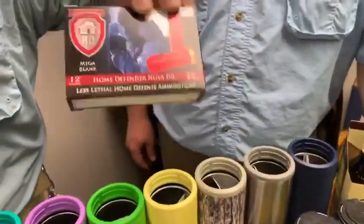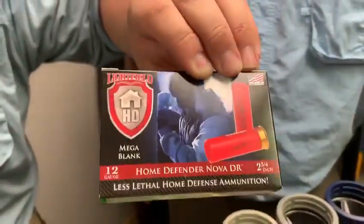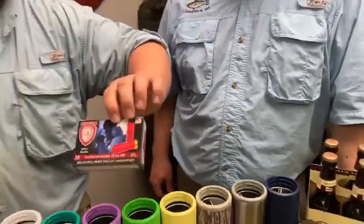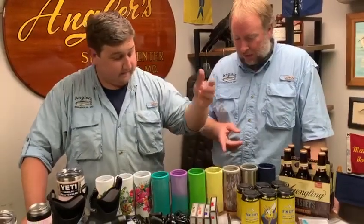Then we have just the Magnum blank. So if you're not comfortable with live ammunition, I can almost guarantee you if you shoot that in your house with an intruder, they're getting the heck out of there. I'm going to run. I mean, that's just a given. And we've got a few in 20 gauge and 410 as well. Yes. So it kind of covers all the different shotgun sizes for whatever gun you have at home.